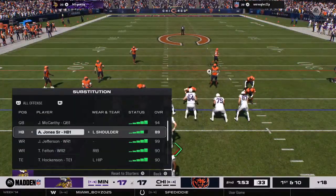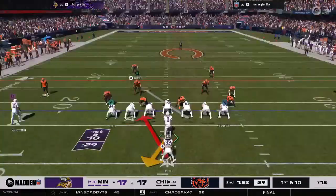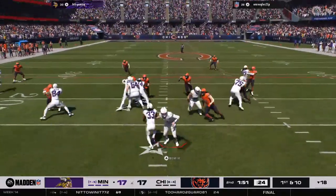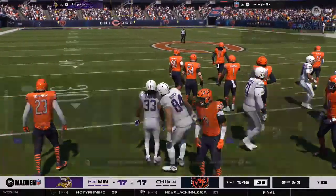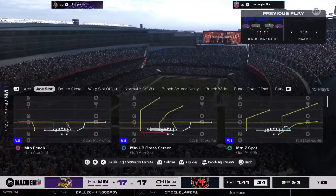Vikings to the line now. Here's first and 10. Here we go. Viking 18. Here's Jones off the pistol give. What a hit! He gets flattened to the ground. Good run, gets him 7. That brings up second and 3.